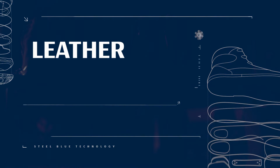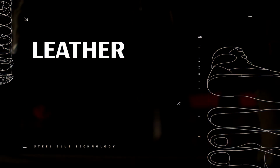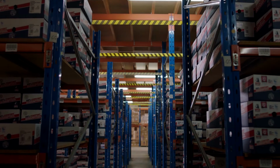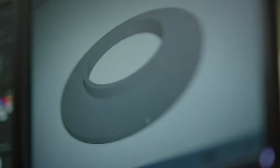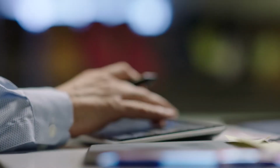Introducing Steel Blue Leather. Whether it's on site or on the factory floor, we're always searching for new ways to improve and evolve the work boot. That's why we set out to design the most comfortable work boots in the business.